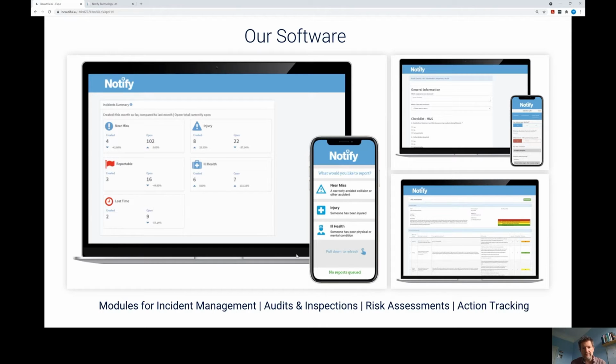And we designed Notify around the idea of plan, do, check, act. So I love that, the kind of building blocks around how safety can be managed efficiently. And I'll talk a bit more about that when I go through the demo. But basically, we've got modules that help you go all the way from assessing your risk, the plan side, through to checklists, audits to check stuff, through to inspections, alerts, action tracking for corrective actions, things that come off the back of audits, and then incident management.